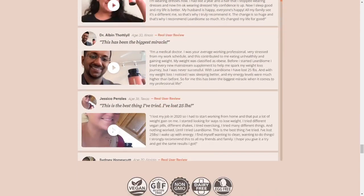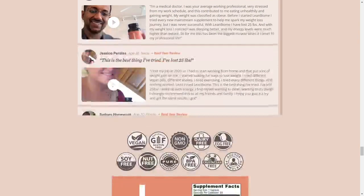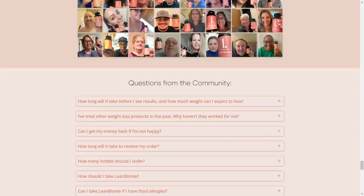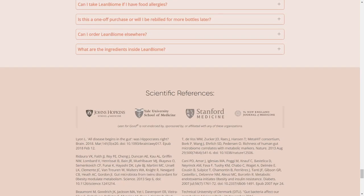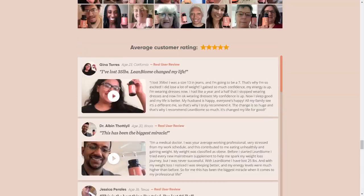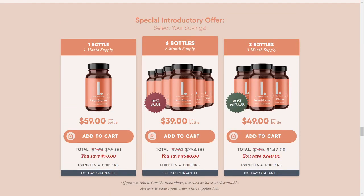A bottle of LeanBiome contains 30 capsules, which is a 1-month supply, meaning you should take 1 capsule per day to enjoy its benefits. It is recommended that you take the capsule with a glass of water in the morning. You can as well take it at night before retiring to bed. However, the manufacturers advise that you should stick to the recommended dose.